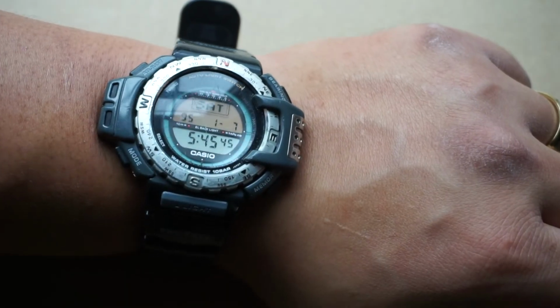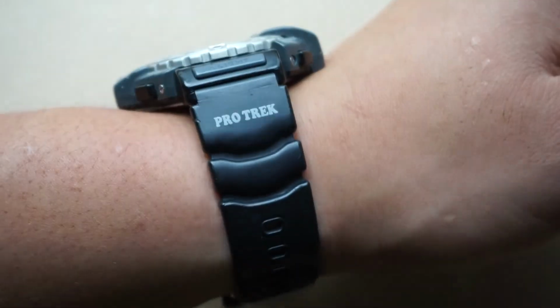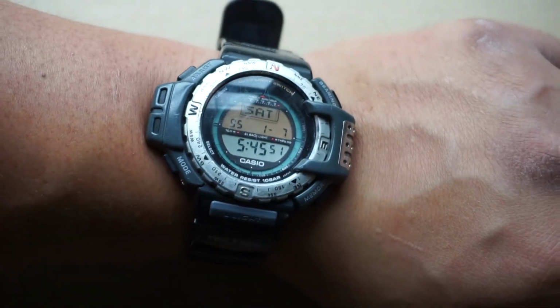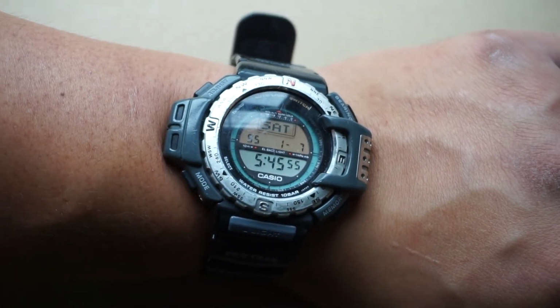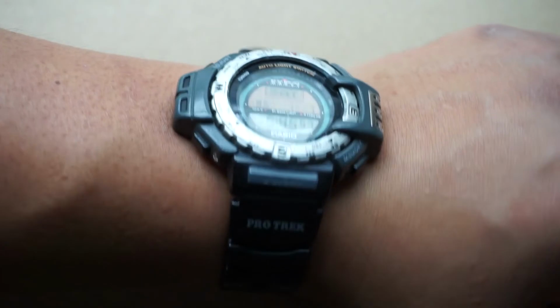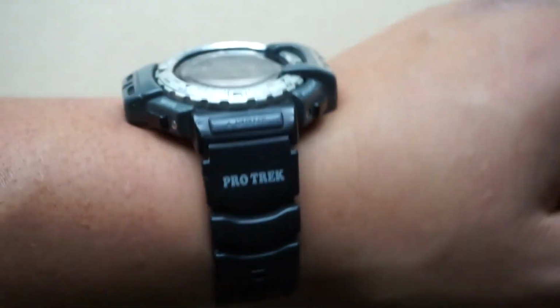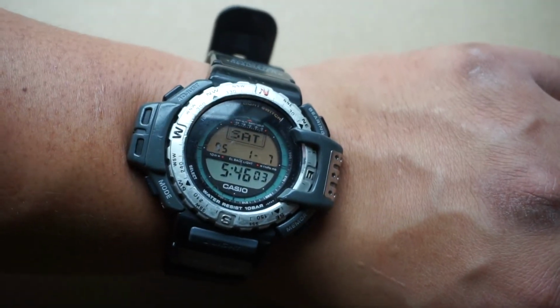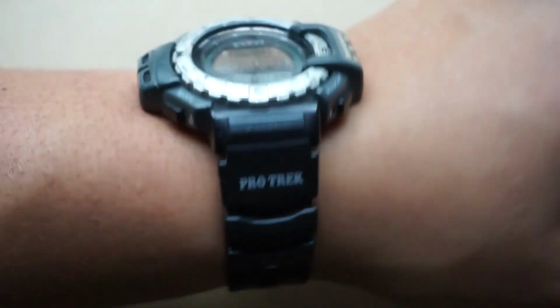And there it is on the wrist. That band is the original band that it came with, and that's just a testament to the quality of Casio's bands. I did not take good care of this watch at all by any means. I mean, I didn't treat it like crap, but I didn't take care of it. I didn't really specifically try to prolong the lifespan of this band.